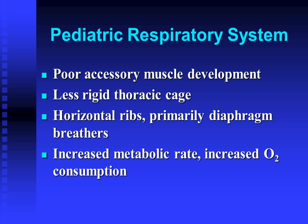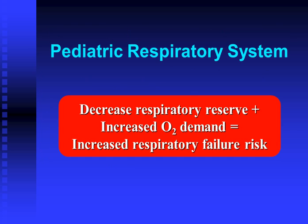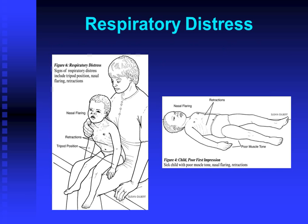They have an increased metabolic rate and increased O2 consumption. So keep in mind, decreased respiratory reserve plus increased O2 demand equals an increased risk of respiratory failure, because they don't have as much reserve, plus they're going to be air hungry for oxygen. These kids can go into respiratory failure very easily. That's why this is a major medical emergency for kids when they have some kind of pediatric respiratory problem.